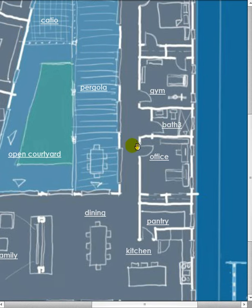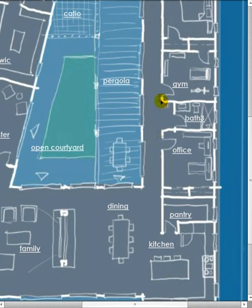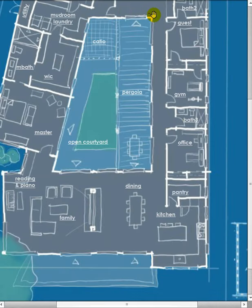Not exactly sure how big all that is, but I'm sure it could fit in this sizable space. Decent sized bathroom here. The office has room for a crafts table, a sitting desk, a treadmill desk, and plenty of storage lining this back wall. I think this is really nice.